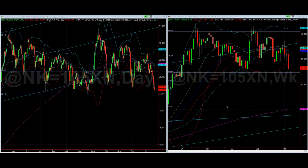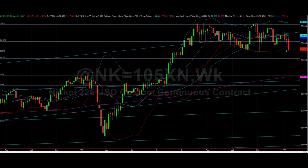As far as the other indices are concerned, the level of concern in the Nikkei is 26,910. Below there, and we really are beginning to break down. If we have a look on a weekly chart, really we can't afford to go any lower than 26,195, and that probably will be a decent level for a bounce and the return into the 28,000s.